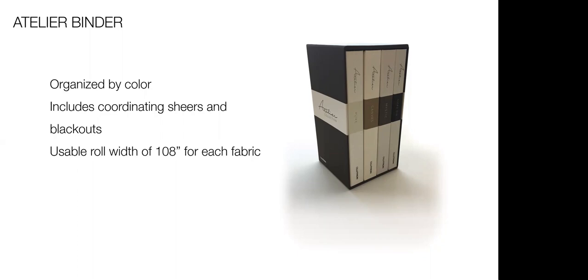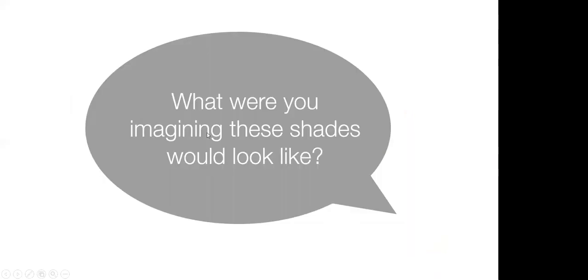And the roll widths are pretty wide. So I know there are a lot of windows that are bigger than 108 inches, but on many regular homes, 108 is going to be totally fine. You're going to be able to cover most windows in the home with this collection. So in closing, we went a tiny bit over. Sorry, guys, 2 minutes.